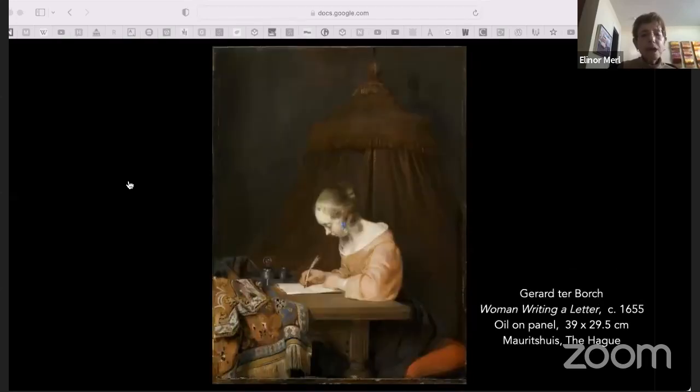This painting, with such a minimal scene, certainly was an example for other artists like Vermeer, and we'll be taking a look at Vermeer's work shortly. Now, among Ter Borch's innovations were paired pendant paintings. He pioneered these paired compositions, often with male writers and female readers. Let's take a look at one of these pendants.